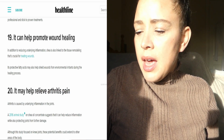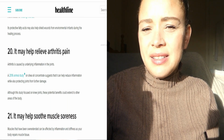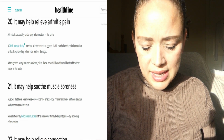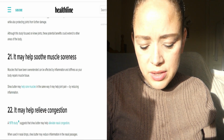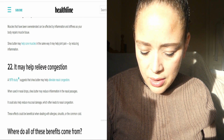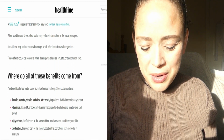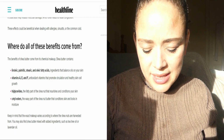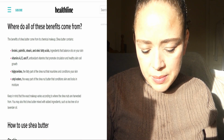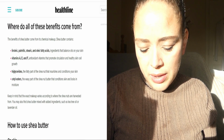But on the Healthline website, there's a study which suggests that it is antibacterial, that it's an antioxidant, and it's anti-inflammatory. It won't make your skin oily. Shea butter contains high levels of linoleic acid and oleic acid. These two acids balance each other out. This means shea butter is easy for your skin to absorb, and won't make your makeup look oily afterwards.